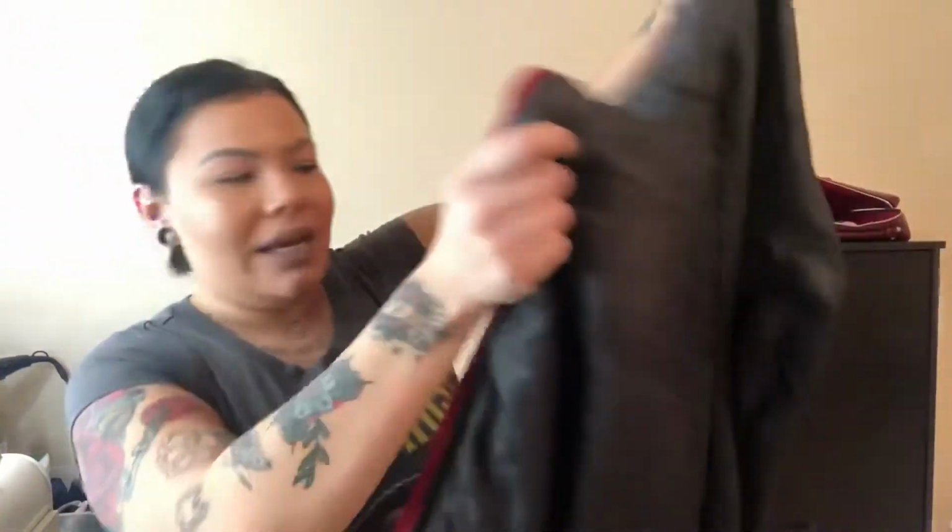And I like wearing it either way. It's such a good jacket. It's kind of puffy, but not too puffy. It's not too puffy to the point where you're uncomfortable and you can't buckle your seatbelt. I actually love this jacket.